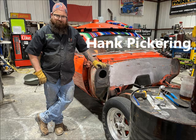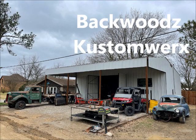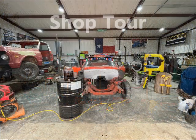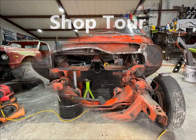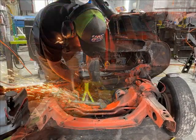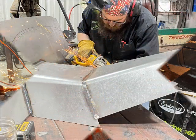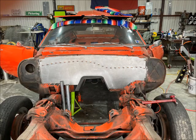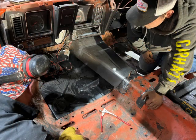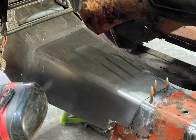Hank Pickering, owner of Backwoodz Kustomwerx. Today we're doing a shop tour and we're going to watch Hank do some work. We will see him cut into this fine old Camaro to make a custom firewall and center console trans tunnel. If you're looking for a really good, experienced metal worker, Hank's the guy you're looking for.